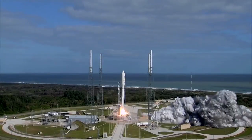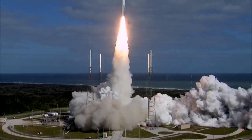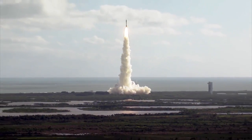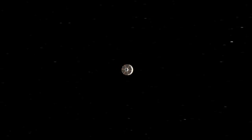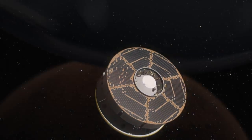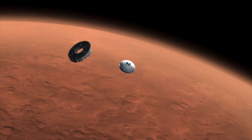And liftoff of the Atlas V with Curiosity. Curiosity made a picture-perfect launch in November 2011, and now, after more than 8 months and 350 million miles, it's time to get down to business. But first, Curiosity must get down to that surface safely.